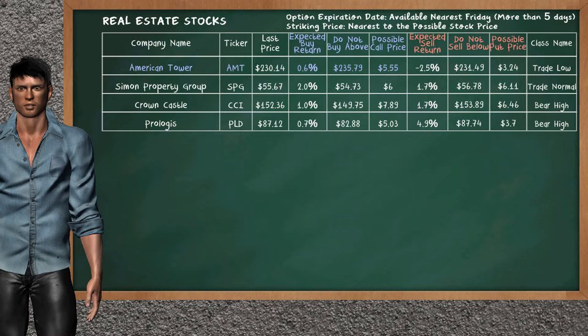There is a mild opportunity to buy American Tower. You can observe, it has an expected buy return of 0.6%. You may buy it at a maximum price of $235.79. For call option, a possible call price is at $5.55. Our analysis does not list the top opportunity to sell.